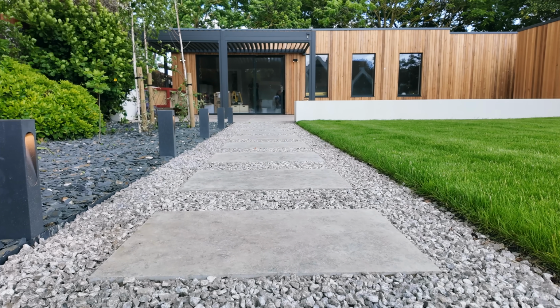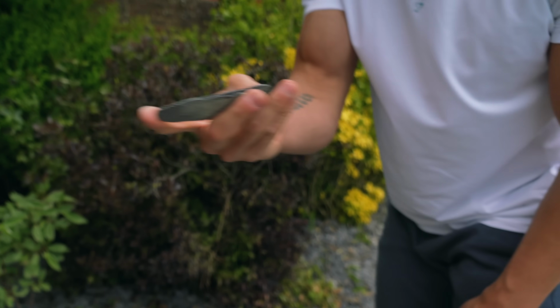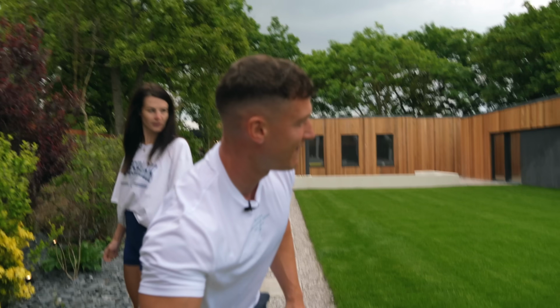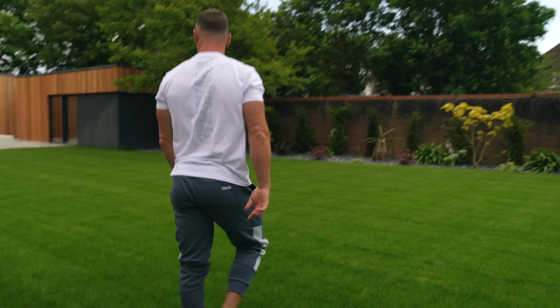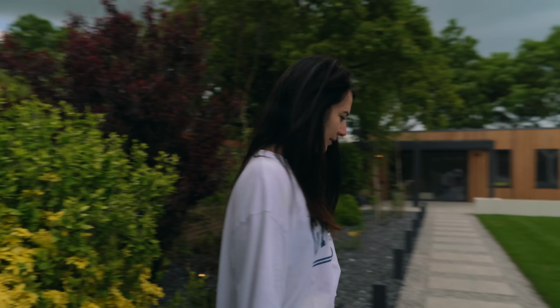We've got these lights down here, we've got these slate chippings, which are really good for skimming. If we had a bit of water here, that would skim so well. This is the bindweed that I'm trying to kill. To do it with patience. Trying to kill it? Yeah.